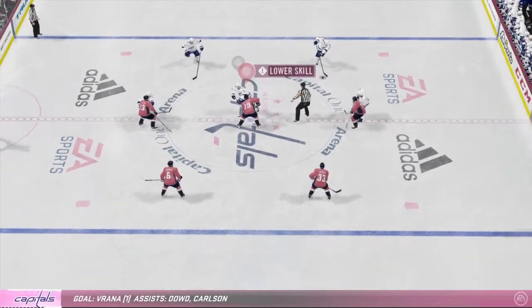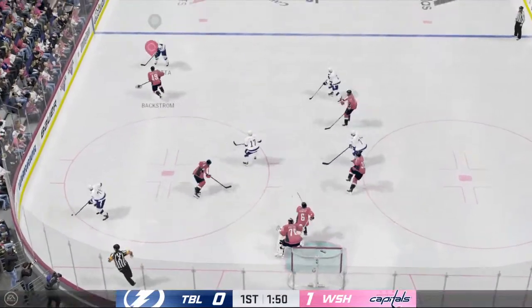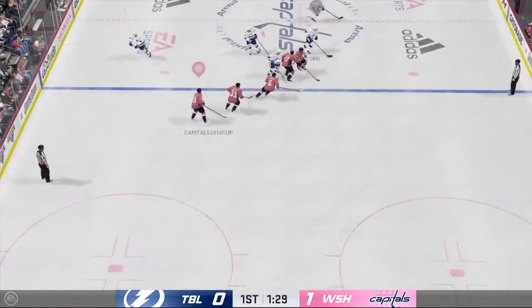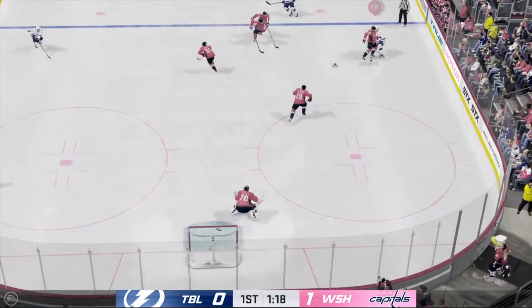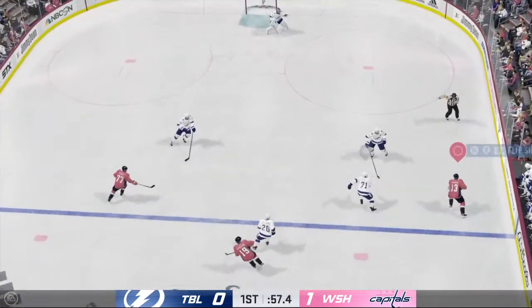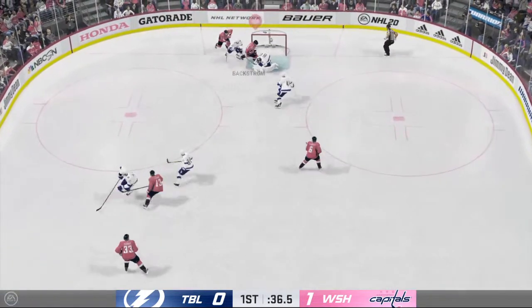Maybe it'll open up. Scored by number 13, Jacob Brown. That's intercepted. Not ideal. You've got to take a chance here, James, trailing in the game. Time of the goal. Laying the body. 46 seconds. Final minute approaching here in this opening frame. Shot, and he makes the save.